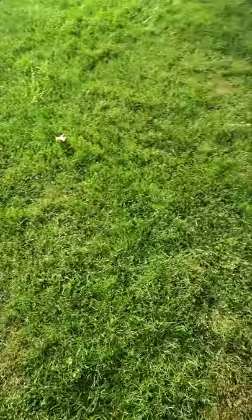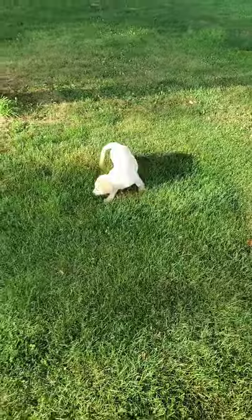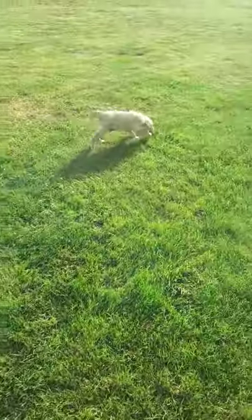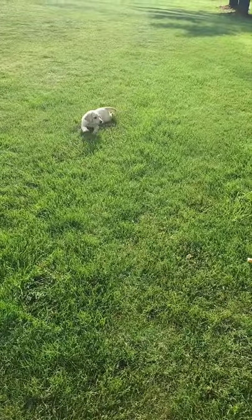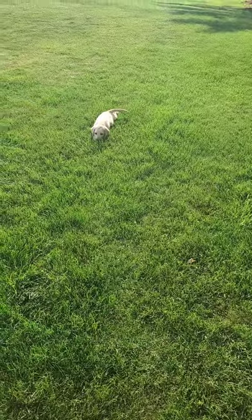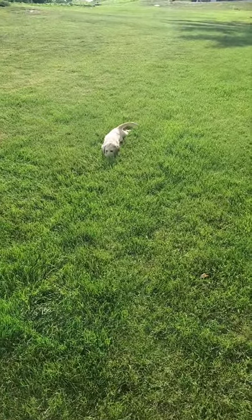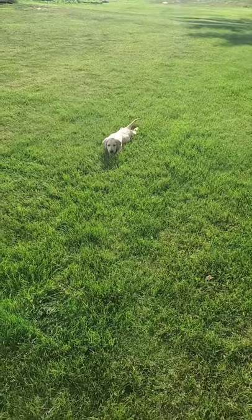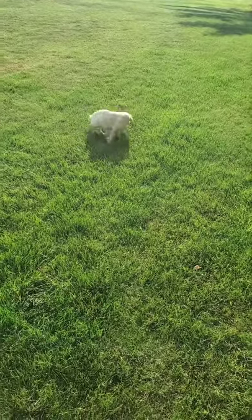So this dog here is not necessarily the dominant dog out of the litter, because he'll leave and come back. If he was a dominant alpha dog, he would take off and go back out to the shed out there, and he would not come back to me, because he's the boss and he's the dominant one. But see, he stays close. He ran off to do his business because another dog went to the bathroom over there.